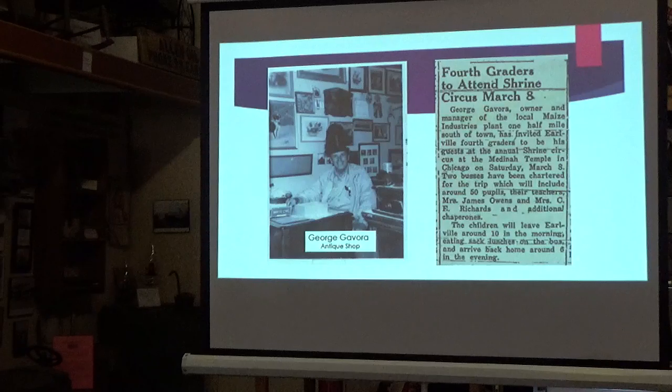This is an ad from 1958 when he started to provide transportation and tickets to the Shrine Circus for all the 4th graders. Eventually it became 5th graders, and actually there was one class, mine, in 1963 that got to go by train. I think we were the only ones that got to go by train. The rest of them were by buses. And I believe that he did that through 1964.